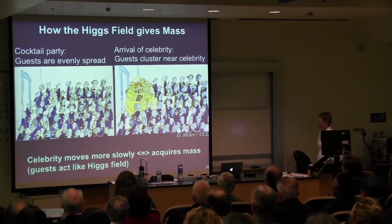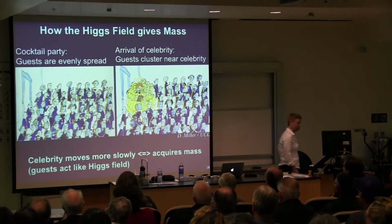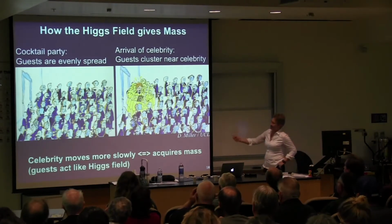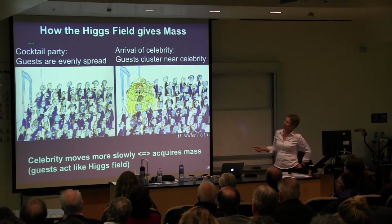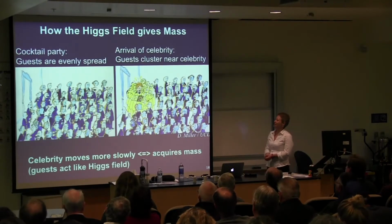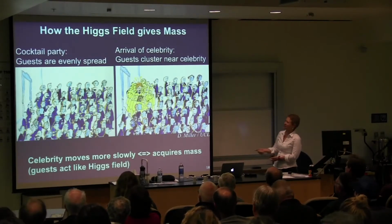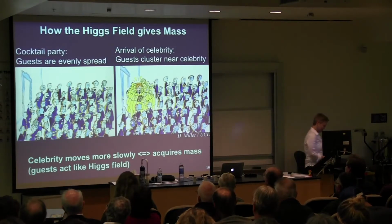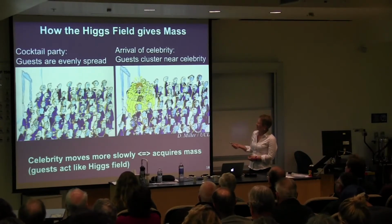So David Miller, who's a professor at University College London, was challenged to explain to the British government why they should spend money on finding the Higgs boson. He and many other English scientists did this, and he won the prize for doing it best. So you can imagine a cocktail party, and there are all these guests, and they're all equally boring or equally interesting. They're just talking to each other and somehow evenly spread. Now a celebrity arrives. This is, in this case, Margaret Thatcher, but it could be someone else.